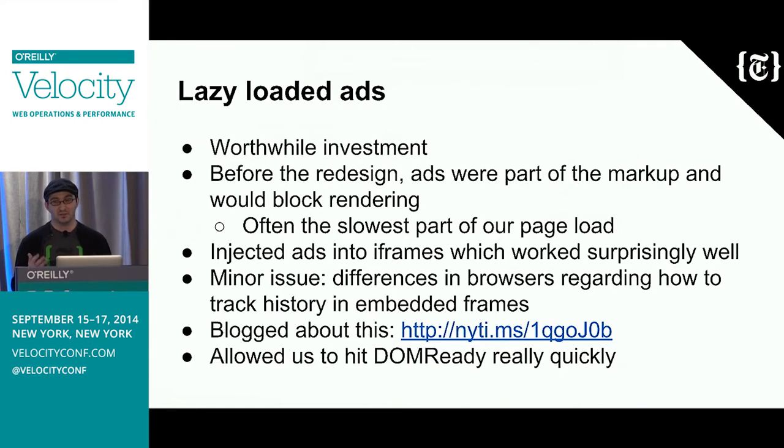And then the other half of what we were trying to solve was our advertisements. And it's mentioned a lot. Ads are a real bottleneck in terms of performance. So this was a worthwhile investment for us because we found it was the significant factor in what was keeping our pages from being fast.